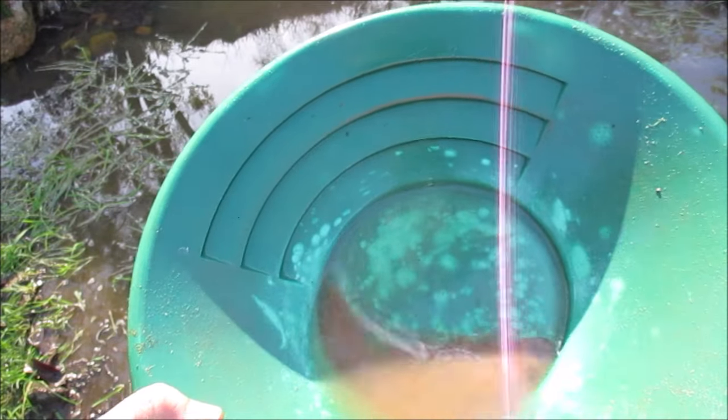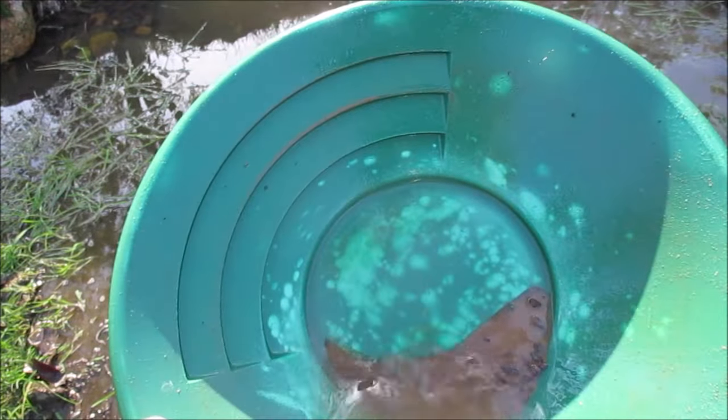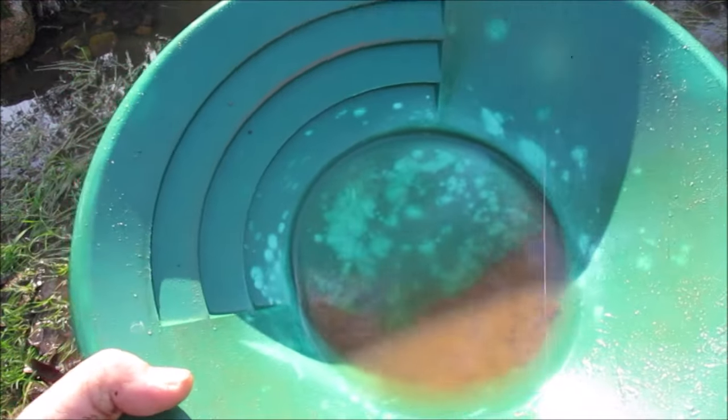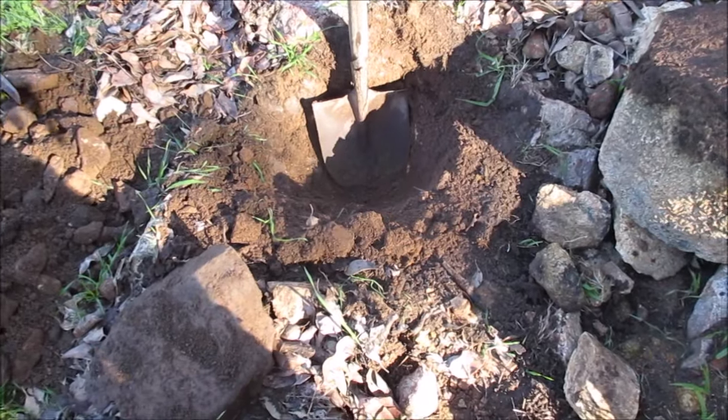Nothing. Just a little bit of black sand there, but no gold. Can't even see any little specks. That's all right. That was only the surface material. I'm going to dig down now, dig down a bit deeper. I'll get back to you.